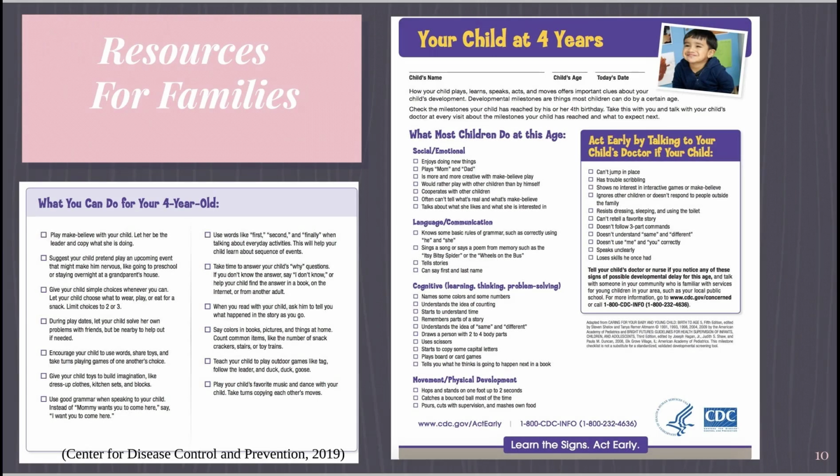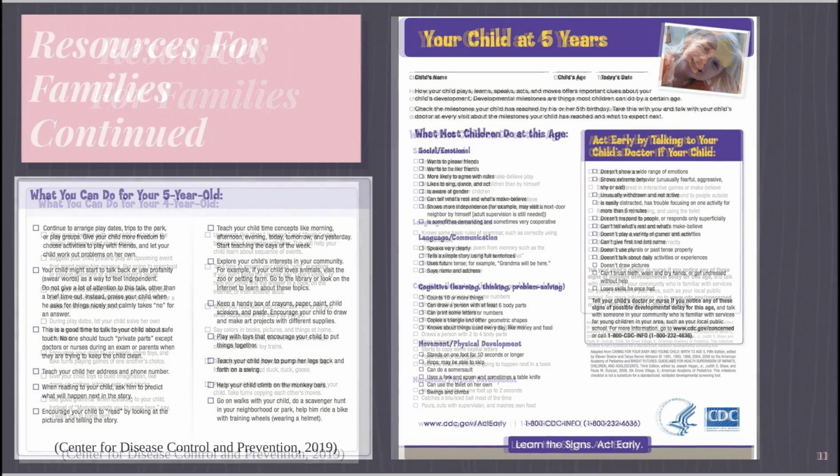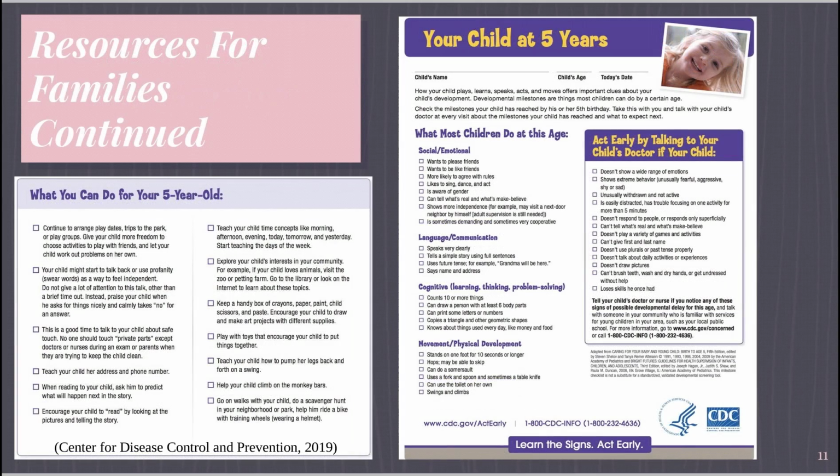Resources for families. Here are some additional resources for families around a child's developmental milestones. These resources touch on not only early literacy skills, but other developmental milestones for children aged 4 to 5. Should you be concerned about your child's development in any of these areas, or should you have any additional questions, please feel free to contact their teacher, school principal, or support staff for further information.